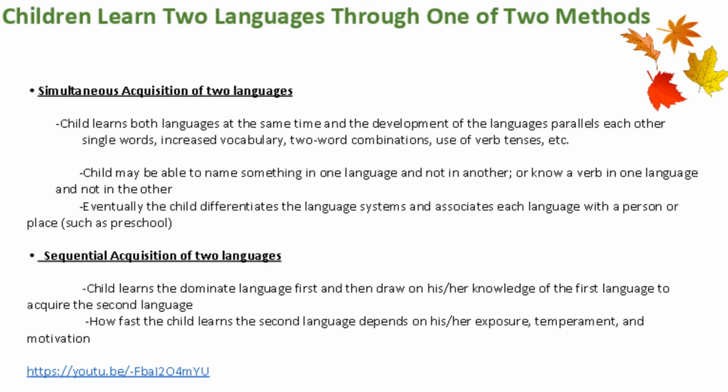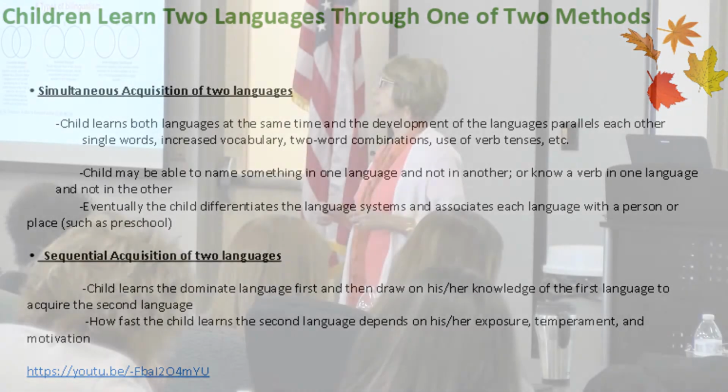So you can ask the parents that. If you're not sure, say, well, if you tell him to get the ball in English and he doesn't get it, and you tell him in Spanish, will he get it? You kind of get some data that way, and you can bring it to your team.